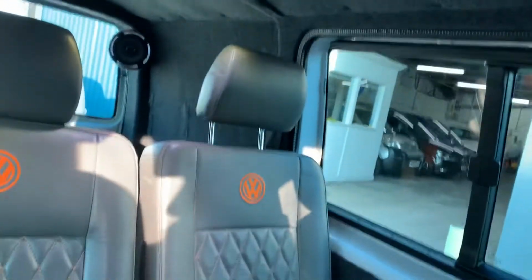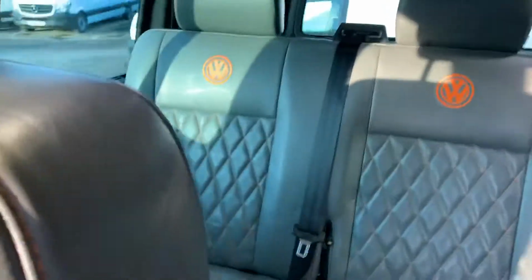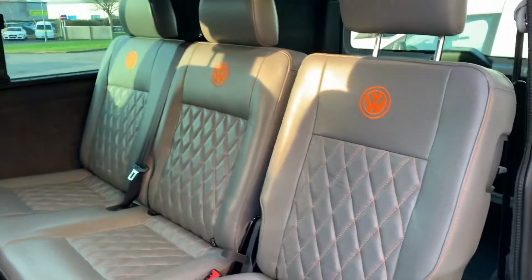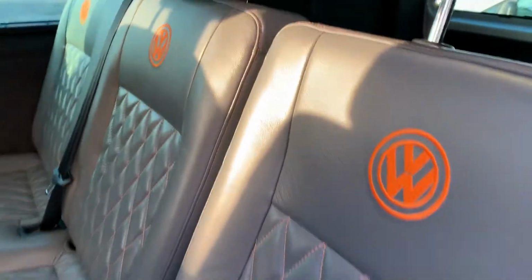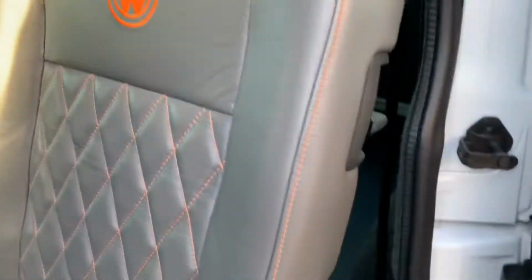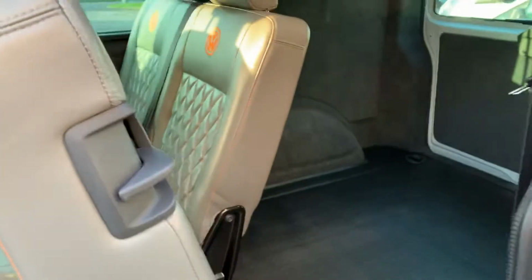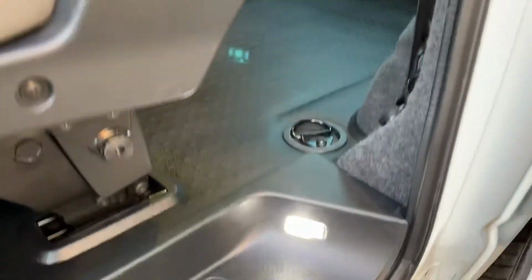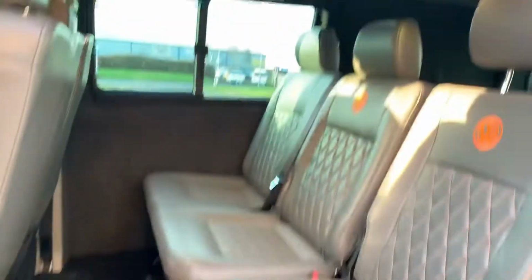We just unlock the back here. You can see there the rear seats. So the rear 2+1 Kombi seats, again finished in the same lovely grey leather with, as I say, the orange contrasting stitching. With obviously the 2+1 benefit is you can operate this seat individually from the other two, so you can fold that forward. You can remove it if you want to. They are also ISOFIX compatible. Again, upgraded LED light there. Also, this van has been fully insulated and carpeted with the extra lights in the headlining.